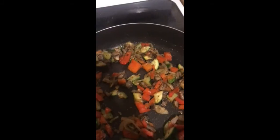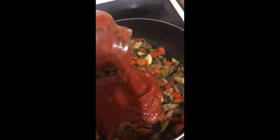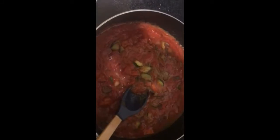Boom, onion powder right there. About to hit it with that. And then I transfer it into my saute pan from the skillet. That's what I like to do. I don't know about y'all. Y'all can do it the way y'all want. Now I'm going to go with the non-GMO tomato sauce in there, and I'm gonna stir it up real good.